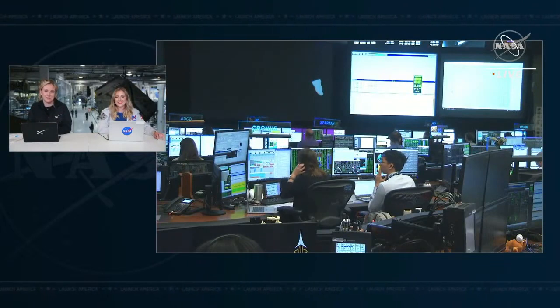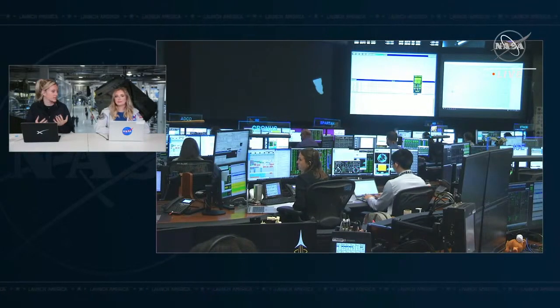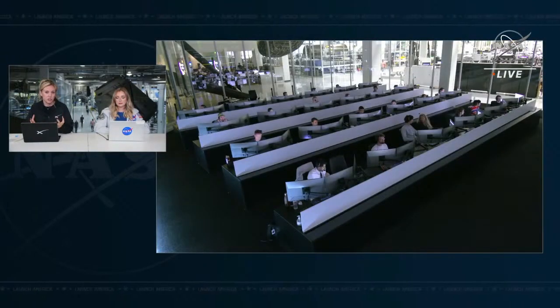And there's that live view of Johnson Space Center Mission Control now. So both teams are integrated and working together and communicating with station and with crew as we have their departure now confirmed, and they are now making their way further and further away from the station.